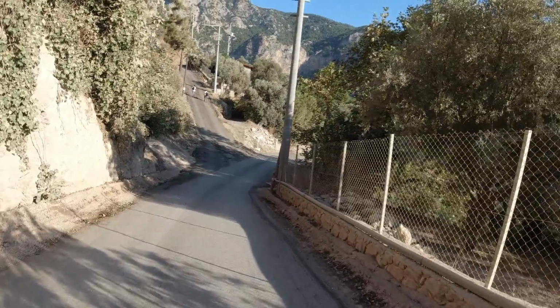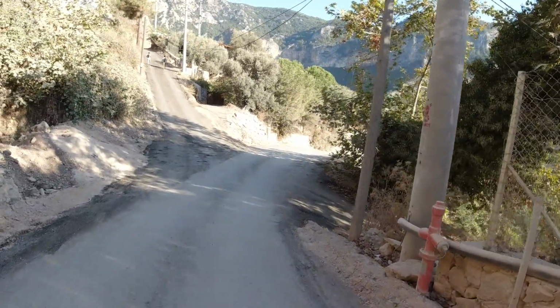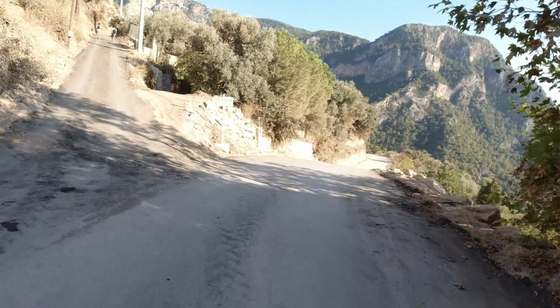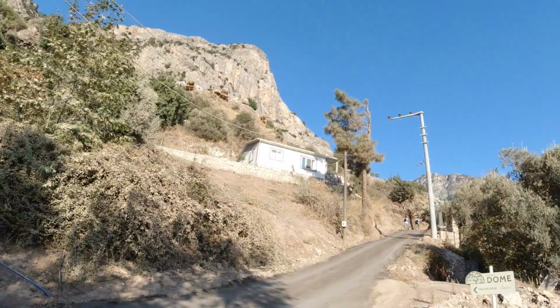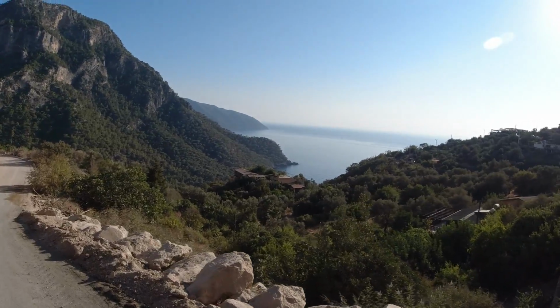And I'm pretty sure that there is also a beach down here. So I'm going to see if I can find the trail and confirm that that beach does exist. That's what I remember from the last time. Didn't go there though. Kabak Dome, that is probably referring to those. But you can see a beautiful little bay there. It isn't even all that far down, so I think this should be doable.